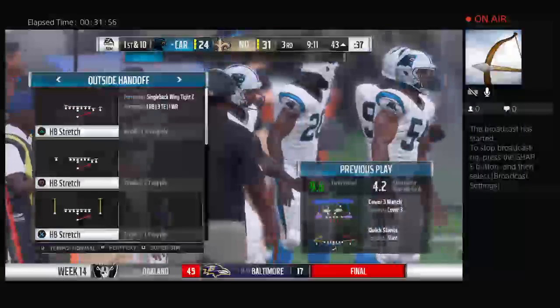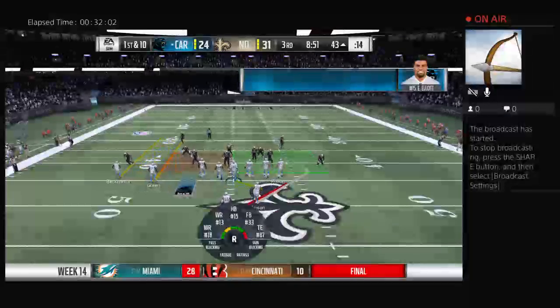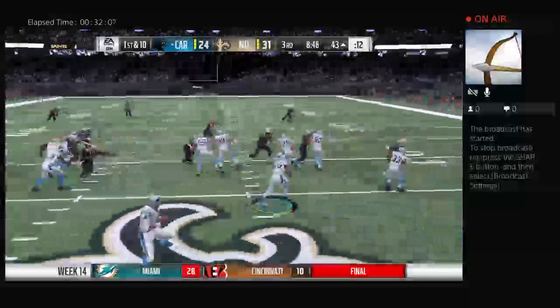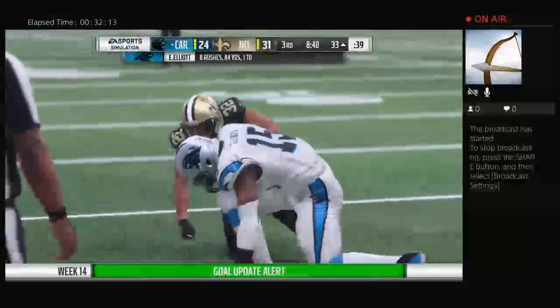Good coverage downfield led to him taking off, picking up the first down on a 13-yard run. AJ might be gone after this, boy. No one was open, so he gets flushed out of the pocket, runs towards the sidelines, gets out of bounds with a good gain and a first down. And he's going to get it down to the 33-yard line here.